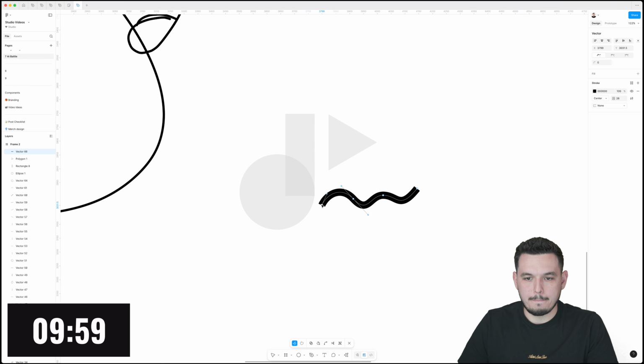So each of these elements are going to represent something. This is a music note. Maybe this could be a piano key. This is a YouTube video tutorial. Altogether, this is a note, and maybe this squiggly is like some other note or something.